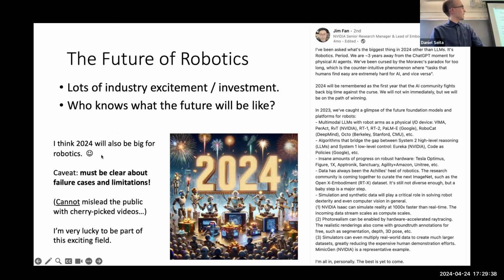My view is I think 2024 will also be a big year for robotics. From my view, I want to do a lot in this field, so that's why my lab's focus is a lot on dexterous manipulation of very complicated tasks. The one thing is, at least from a research view, maybe it's different in industry, but for research, it's very important to be clear about the failure cases and limitations.